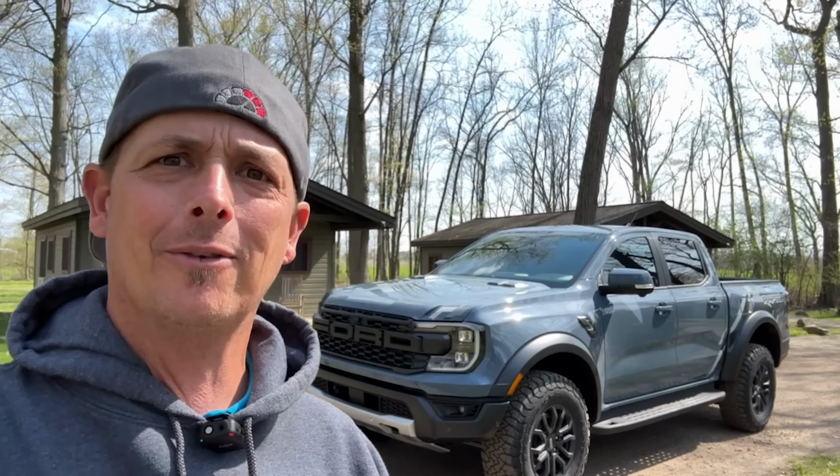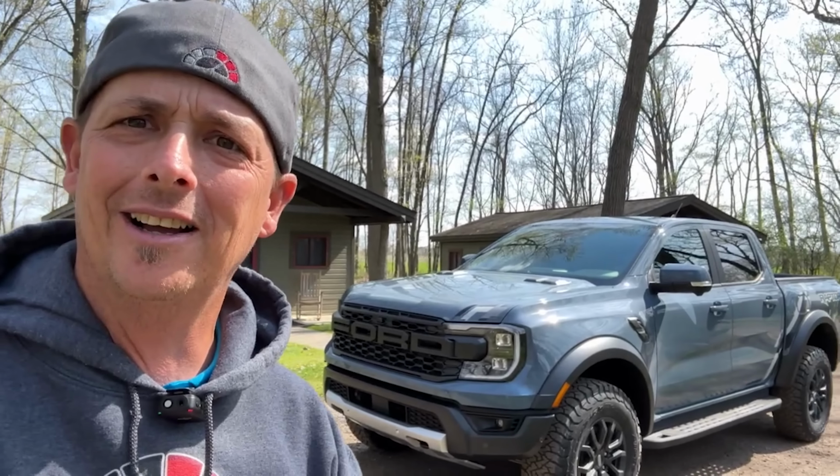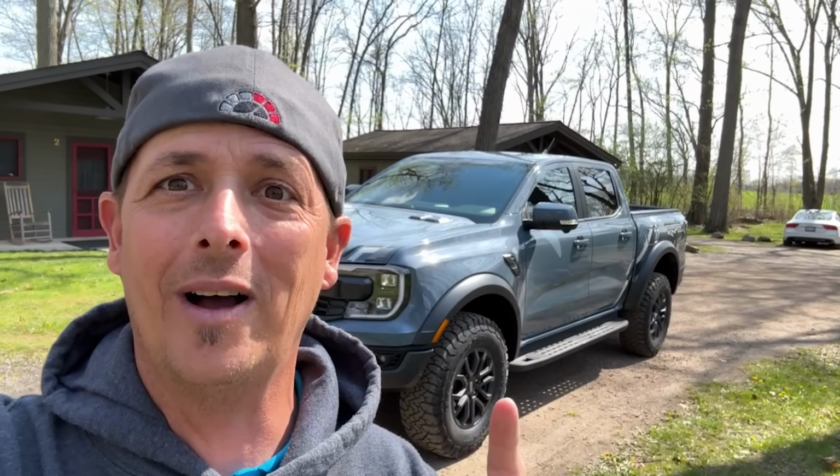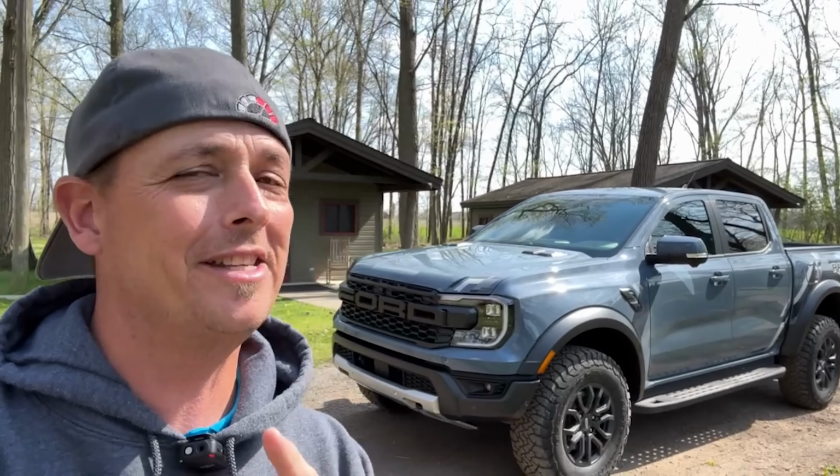Ford said, hey Dave, we've seen you talking about the awesomeness of Raptor, and do you want to come check one out? And I was like, Kelly, did I even think? No, actually, I saw the email before he did, and I went, of course we want to try this thing out and look at it. So let's do a quick walk around now. You're not going to get any drives out of this one just yet because they haven't allowed us to do that just yet.